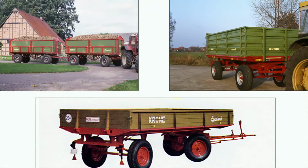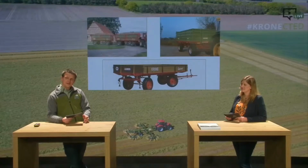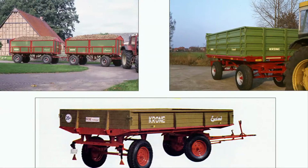From the loader wagons, we go to the next topic, the Emsland Kipper. Many people will know about this product. Even my parents at home in the Sauerland had an Emsland Kipper. It was developed in the early 60s, after we already in 1948 had our rubber wheel trailers on offer.